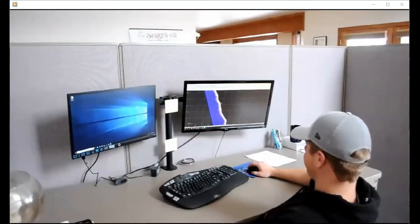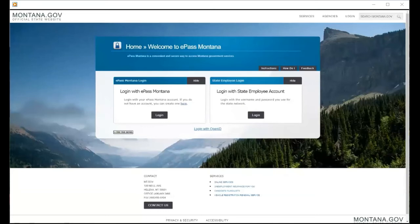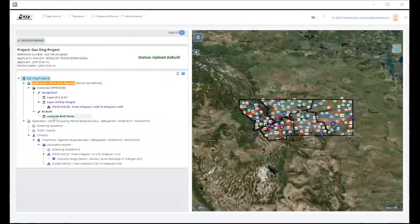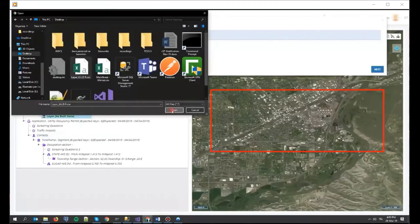The surveyor checks the results and creates a CSV file containing the data fields required by UPass. Next, the surveyor logs into UPass, opens the project under Action Required, right-clicks on the as-built line in the tree, and imports the CSV file.